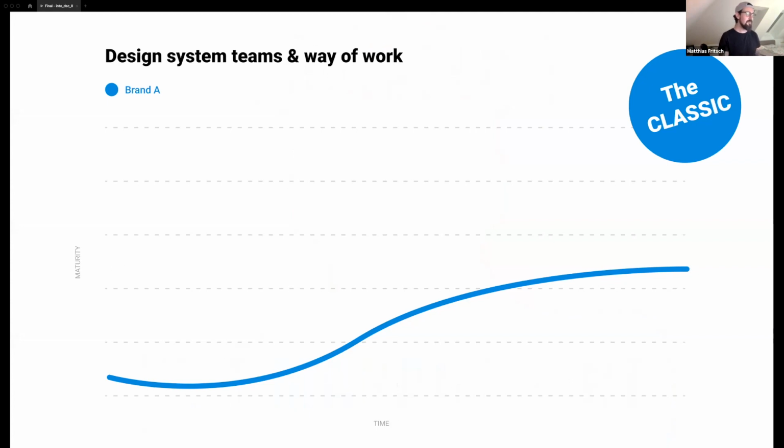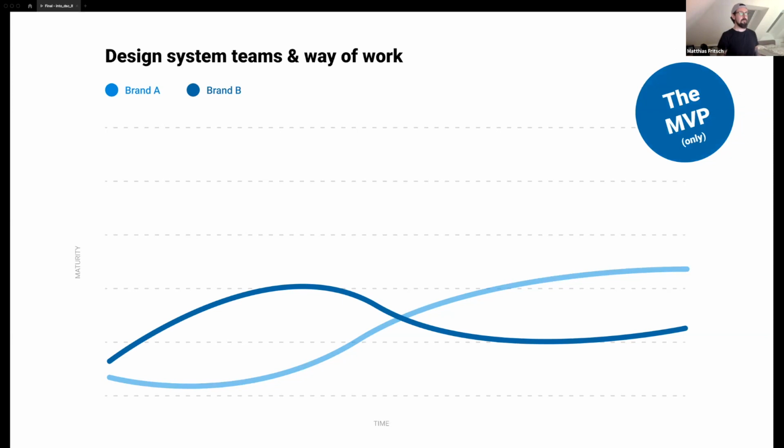You build up a team, set up principles, and then you're slowly starting to build and design components and have this continuously growing curve of return on invest, so to say. And there is this brand B, the MVP only. You don't want to be that brand, but yeah, there is the stuff you see. Okay, other brands building design systems, they are really good with them. They see the achievements, and yeah, you start to build it by yourself.